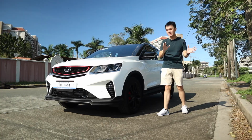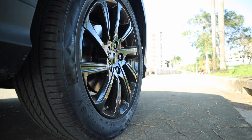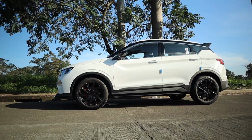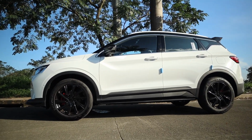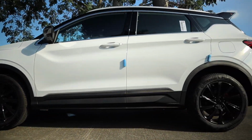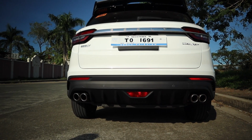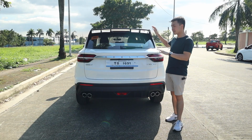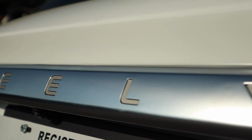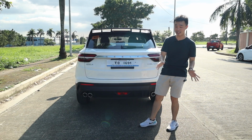Once you get to the side, this is where it gets a bit different. You still get 18-inch rims on this, but you do get a different design and it's also blacked out. Aside from that, everything else here on the side, your carbon accents on the wing mirrors and all your sloping lines, plus this two-tone design, they all still remain exactly the same. Towards the rear exterior, everything else is still the same, so you still get your really nice spoiler up top, you still get your Geely logo all across, and you also get your real quad exhaust pipes on this one, so I'm very happy that they did retain those.